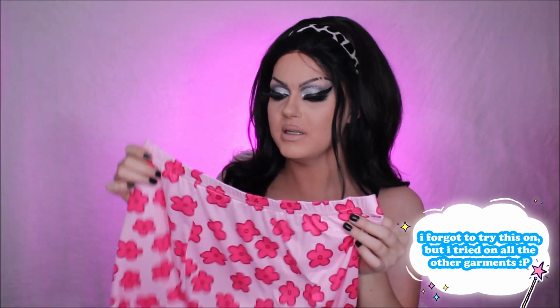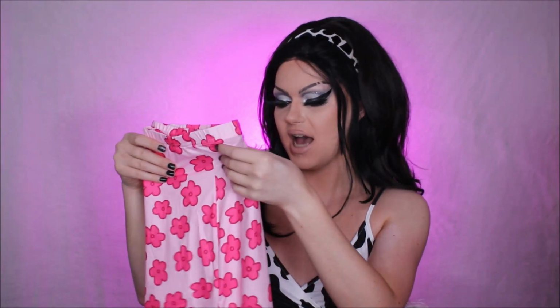They recently released this kind of pattern in loads of different colours as like a 60s kind of vibe. And you guys know, I love florals. I love the 60s fantasy. So you know I was going to be picking it up. I absolutely love the colour pink and I love me a mini skirt.